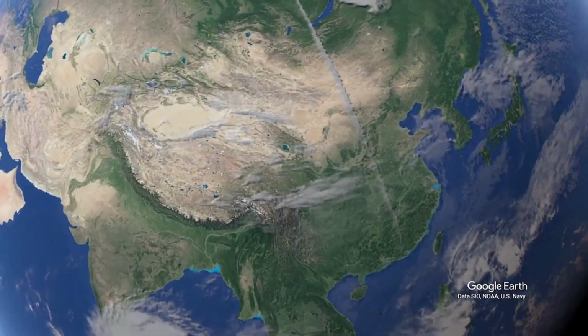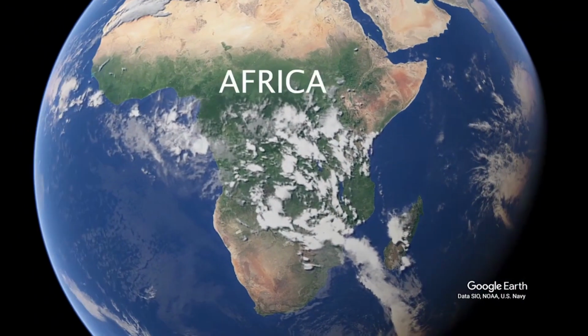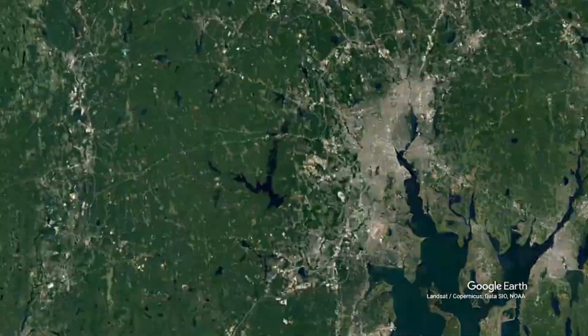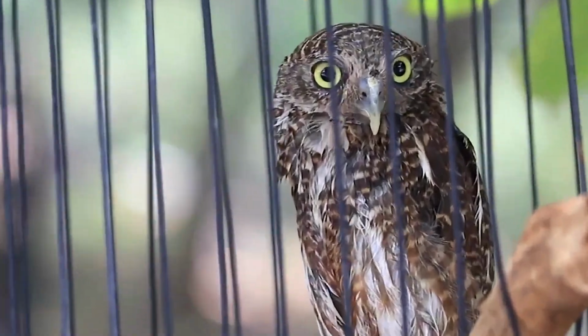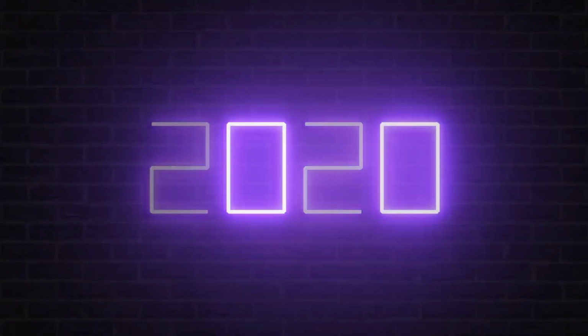Common cuckoos are found widespread throughout Europe and Asia. They start to migrate for Africa in September. So how did this bird end up an ocean away from its home? Could it have been someone's exotic pet that escaped? Did it get caught in a storm and veer off course? Or is it just another crazy cuckoo occurrence of 2020?